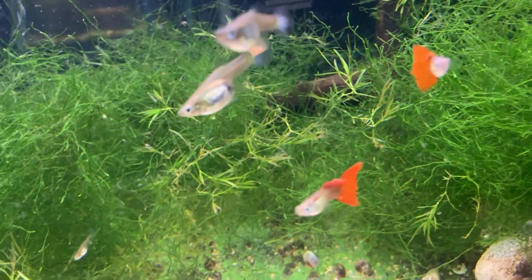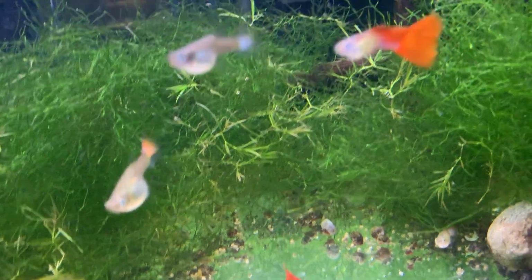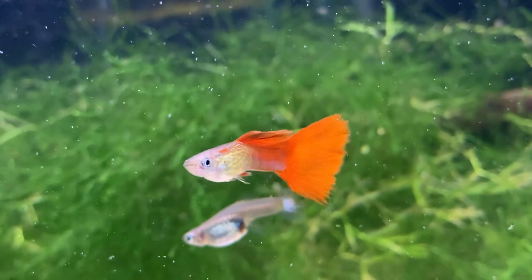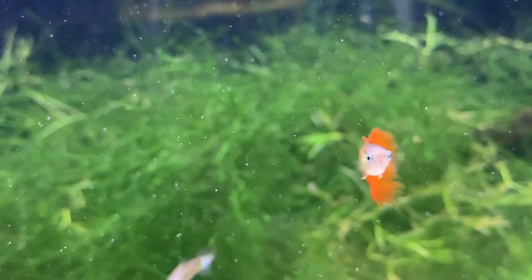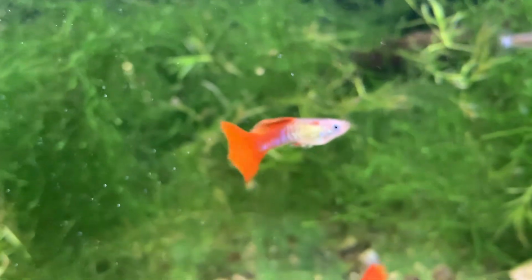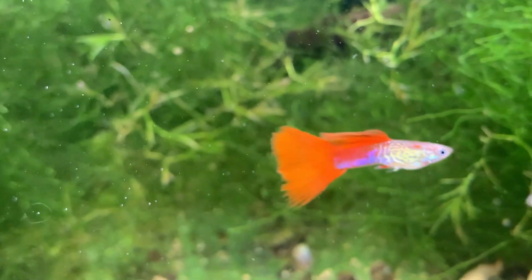And let's see if we can focus in on some of the body shape here, because it's got a nice pattern in the body. It's not a full red. So it's got a really nice snakeskin pattern on the body. I picked these up at my local club, the Pascal Aquarium Club, right north of Tampa.